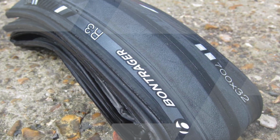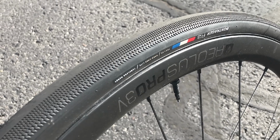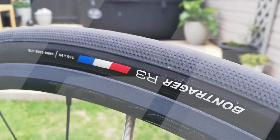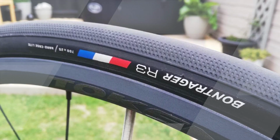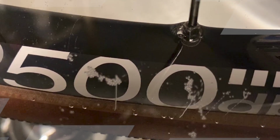Installation, 4 of 5. The tubeless installation process for the R3 Hard Case Light TLR is relatively straightforward. The bead easily seats on a variety of tubeless compatible rims, and once set up, riders can enjoy the benefits of reduced rolling resistance and increased puncture resistance.